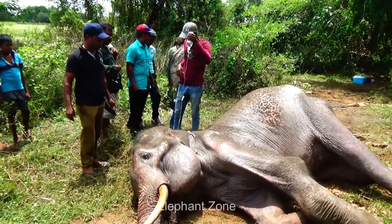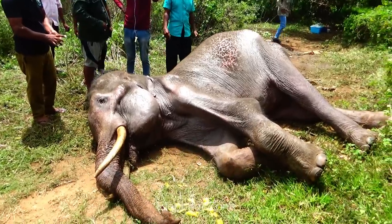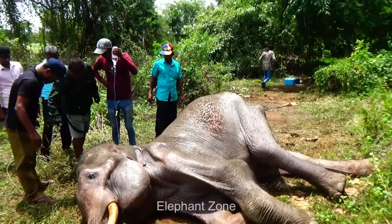He has always been harmless, and so is he now. It is for some misfortune he got caught in a trap gun mounted in a nearby crop field.